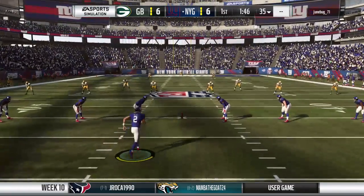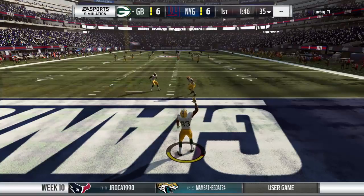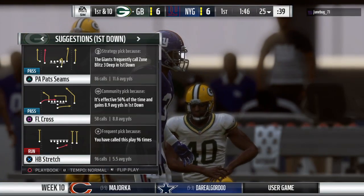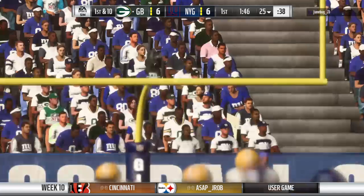So we're right back where we started. All even as the kick's away. And they will not get a chance to return this one as it's through the end zone for a touchback. The Packers offense now, they get ready to head back onto the field.